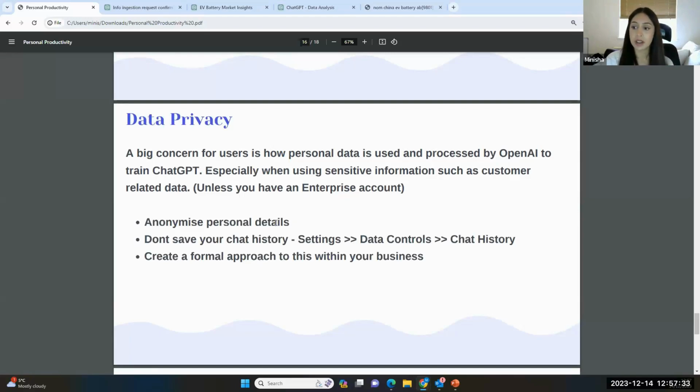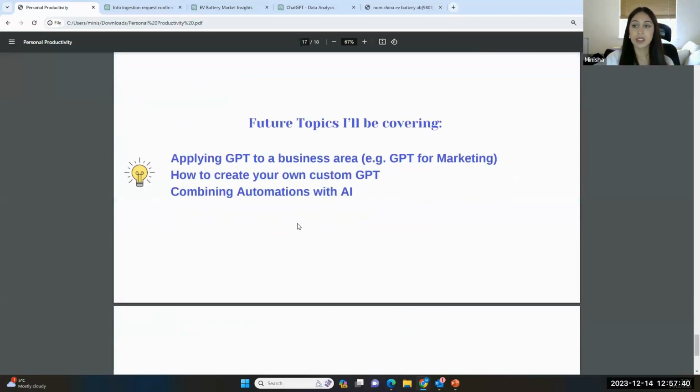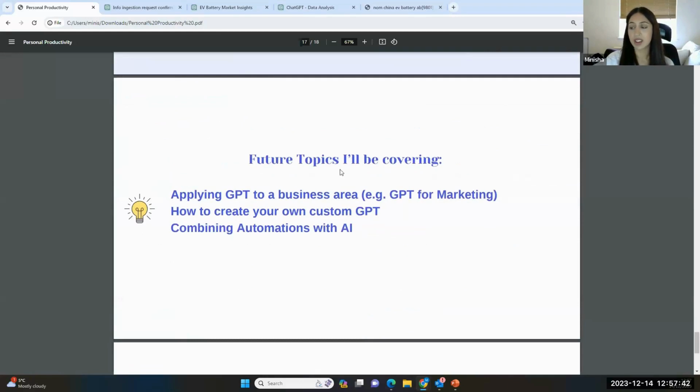I know we've only got a couple of minutes left, so I just want to touch on what we'll be covering next, hopefully in the new year. There was some excitement in the chat around automations. This is one of the topics that is quite overlooked within the whole sphere of generative AI: the combination of applying automations with AI and how it can level up your business. That's something that I'm really keen to talk about next year, and do a workshop on.